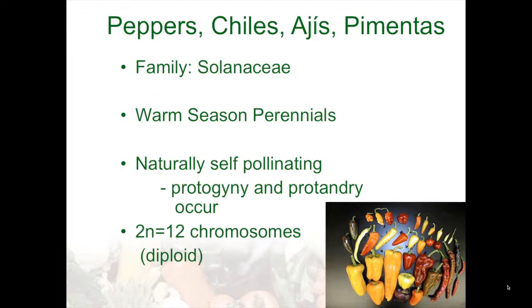Talk about one of my favorite groups of plants, and that are the peppers, also known as chiles in Mexico and pimentas in the Portuguese-speaking world, Brazil. Like tomatoes and potatoes, they're part of the Solanaceae family, which is obviously a very important crop family, and they're warm season perennials and naturally self-pollinating crop. They do exhibit some protogyny and protandry, though they do maintain quite a bit of uniformity through inbreeding. They're a diploid species with 2n equals 12 chromosomes. And as you can see from the picture, they have a lot of phenotypic diversity, which makes them an interesting crop.